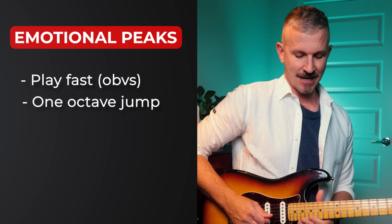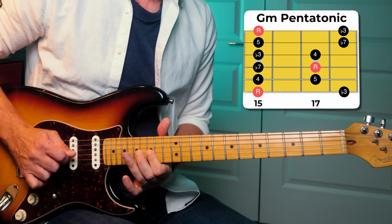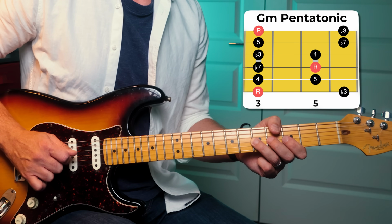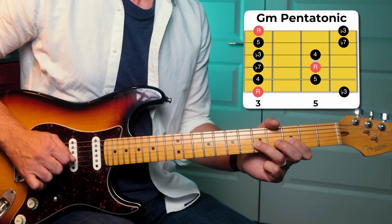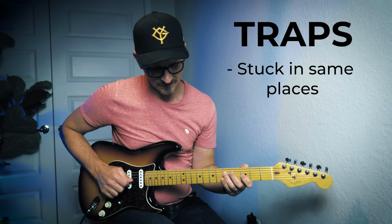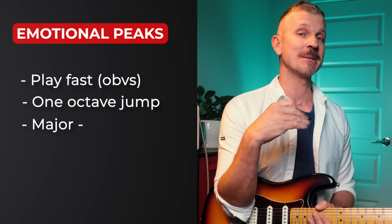He starts the lick here on the 15th fret, and then he drops it all the way down here, an octave to the 3rd fret. Most intermediates, because of the way that they've learned to play in boxes, tend to just stick to the same area. But this octave switch is one of the easiest ways to move up and down the fretboard. You just go down 12 frets or up 12 frets. Easy peasy. The third one is much harder to spot.